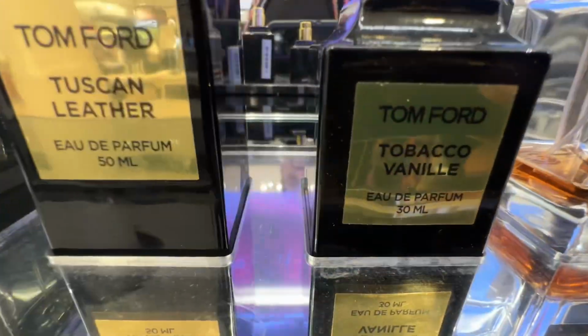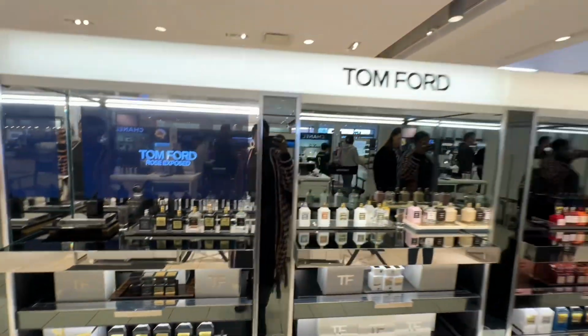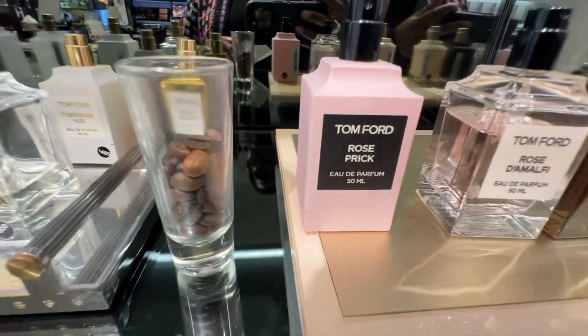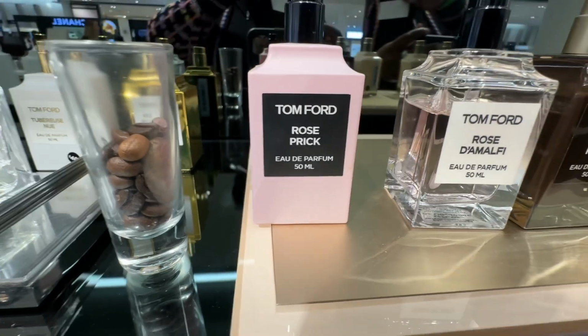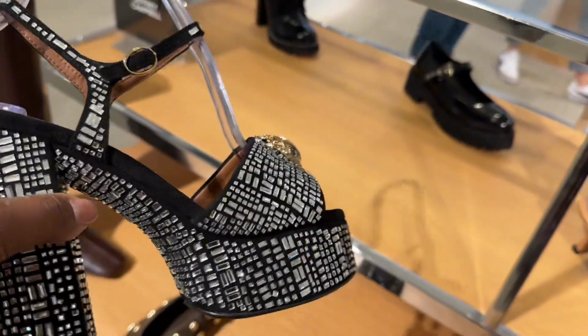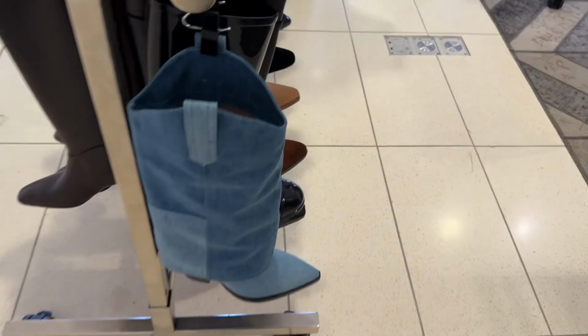Then I headed on over to Nordstrom because my husband saw this tobacco vanilla cologne that he wanted to try. Girl, the SA was being stingy. She did not want to give me a sample. And I know at Nordstrom, if you ask, they're supposed to give it to you. But whatever. That rose perfume from Tom Ford, it had almost like a Delina nod, but way more spicy.